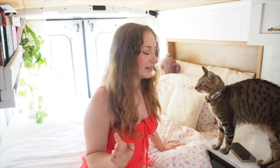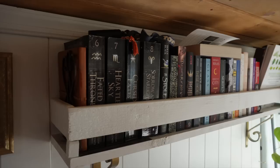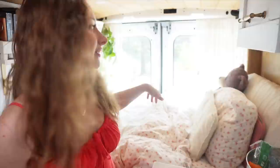Anyways, and then to this side of my bed, I have my amazing bookshelf. I love to read. I've got my pothos plant back there, and I have these really pretty lacy curtains just to give it an extra homey feeling.